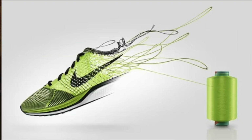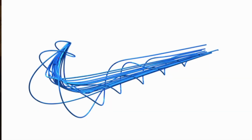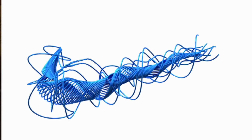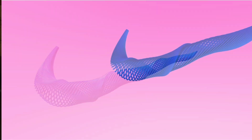So Nike, the most recognizable logo in the world. What you probably don't know is that it's Nike's wing, and it symbolizes speed and velocity. This is Nike's billion-dollar invention. It's called Flyknit. So we took Flyknit, so back to the loom, and we knitted the logo. So there's the Nike logo knitted in 3D space, based on Flyknit, their innovation. And now you're flying through it.